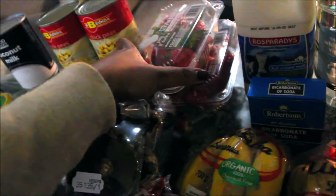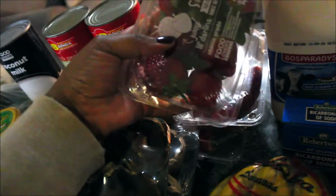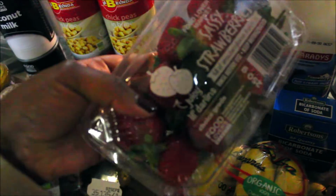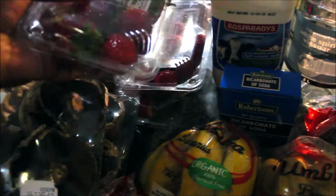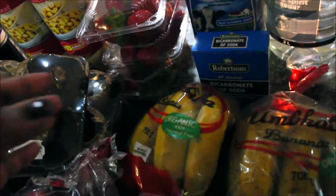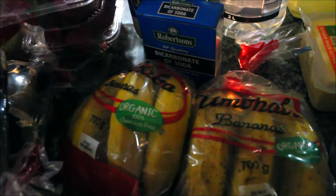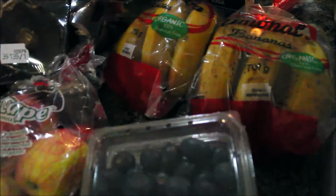So Food Lovers Market was also, as I mentioned, showing off this month. They also had a pack of 3 packs of strawberries for 50 rand. So you got all these 3 for 50 rand, which I think was a good deal. You got 2 packs of organic bananas for 25 rand.